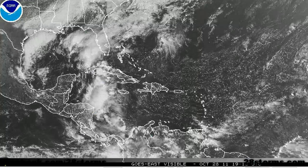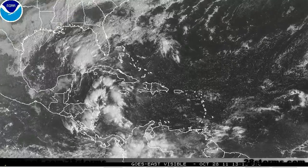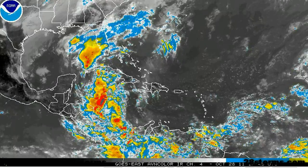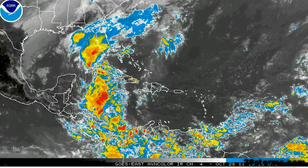Turning to the rest of the Atlantic Basin, we still see that there is quite a lot of cloud cover over the northwest Gulf of Mexico. However, all of this activity is located on the backside of a cold front, and no development is forecast to occur in the Gulf anytime soon.